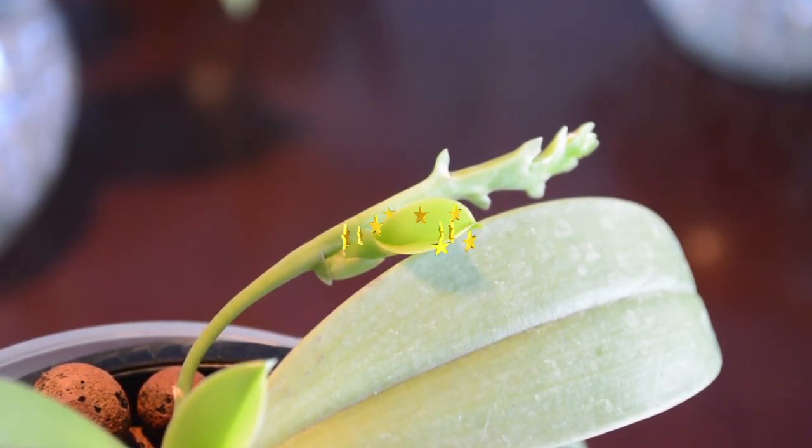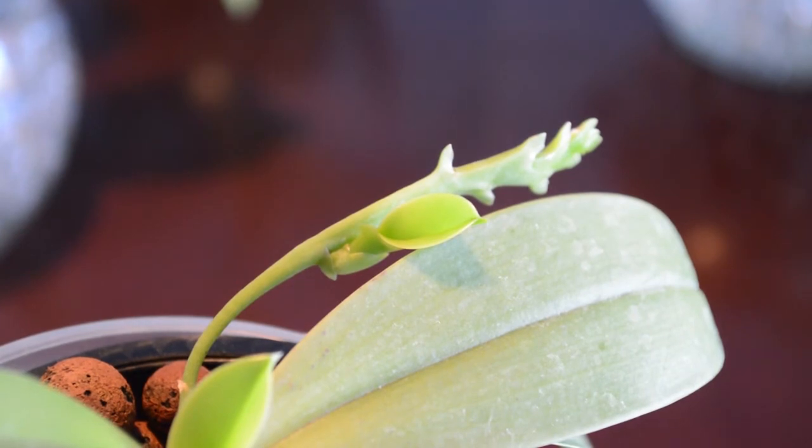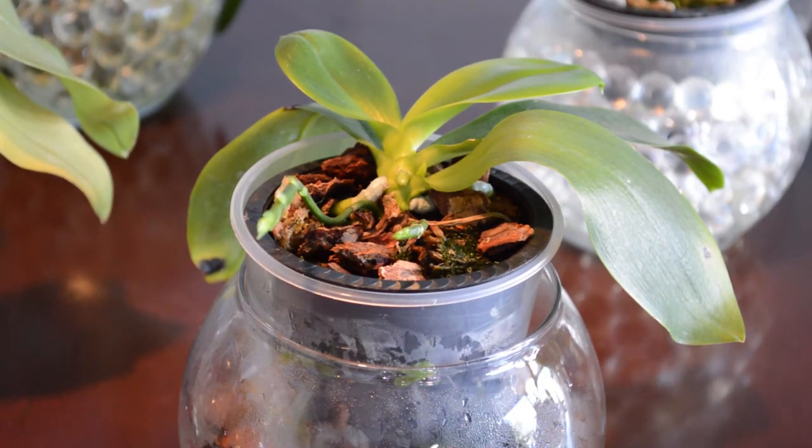And there's another leaf growing from that same growth. So this is my freaky Phal. The next one there, I think we've had some issues with this one when I first got it, but nothing to be concerned with. And, you know, I dealt with all its issues. And this one's really doing good too.